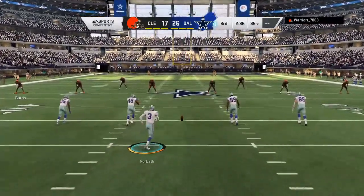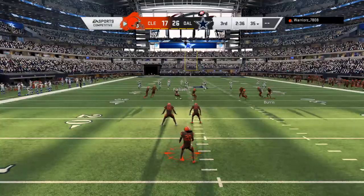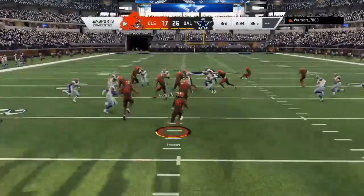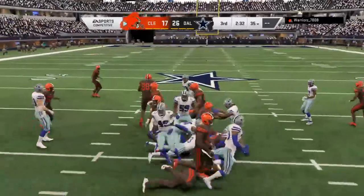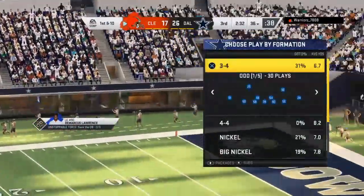Forbath to send it away now following the touchdown. Fairly short kick, taken at the 14 here. And a good return. He's across the 35-yard line, right around the 36.